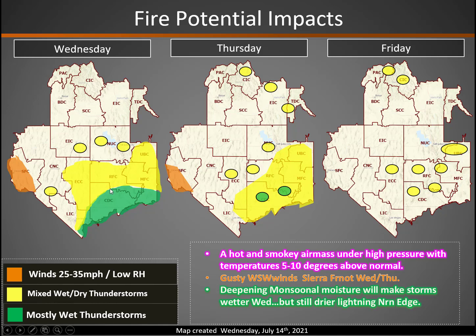On the impact map, we notice the larger area of thunderstorm activity continuing to push up from the south. The southern periphery will be quite wet. Some places 1 to 2 inches of rain and flash flooding possible in some of the canyon areas, but on the northern periphery, the drier it gets, and we still expect to see a mix of dry and wet as you head, especially towards and north of the I-80 corridor, maybe even the I-50 corridor.